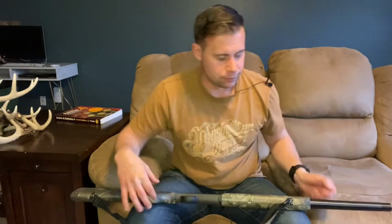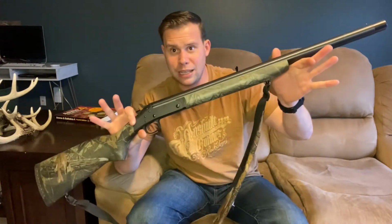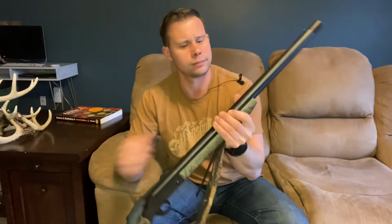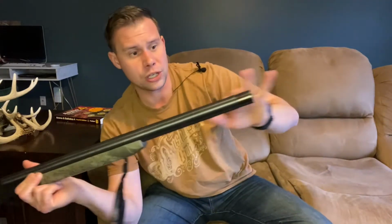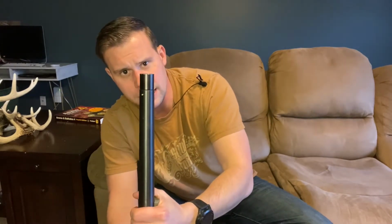Now, let's go ahead and start talking about this shotgun. This is a 9-pound, single-shot, hinge-action 10-gauge shotgun. It has a 24-inch barrel, at the end of which we have an extra full turkey choke tube, which expressly states on the side of it, do not shoot steel in this.